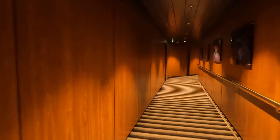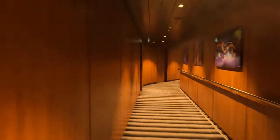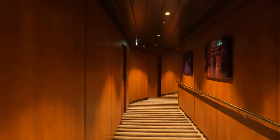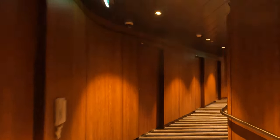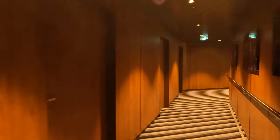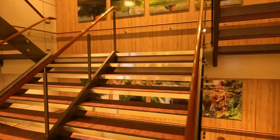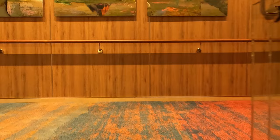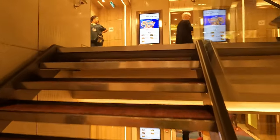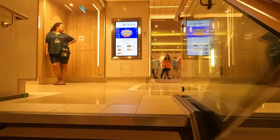That's where you want to go if you want a good seat. This theater fills up quickly with 6,500 passengers, so plan accordingly. Okay, here we go upstairs to deck 7. Now you can also enter the Jubilee on deck 7, but you're going to be walking down, so you're not going to get some of the best front seats there.